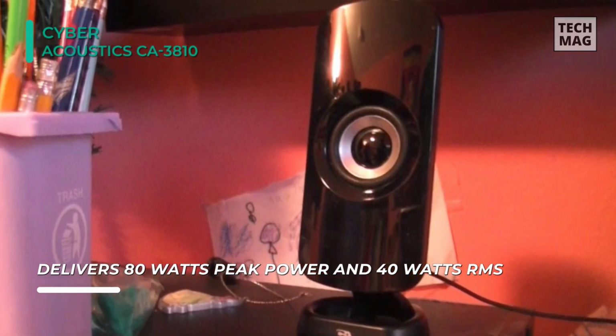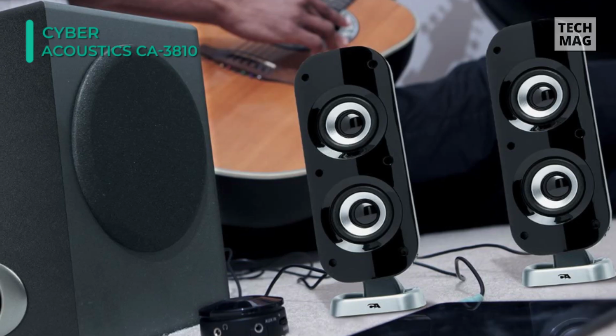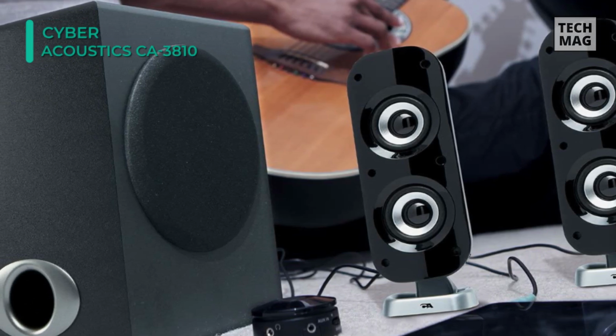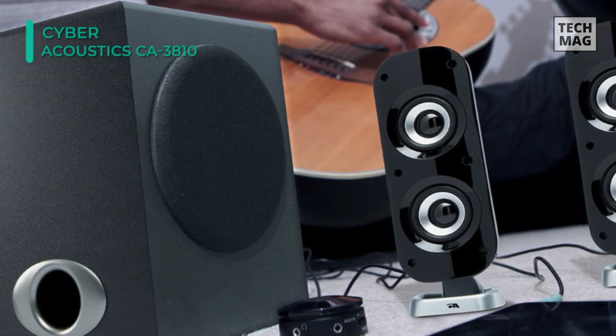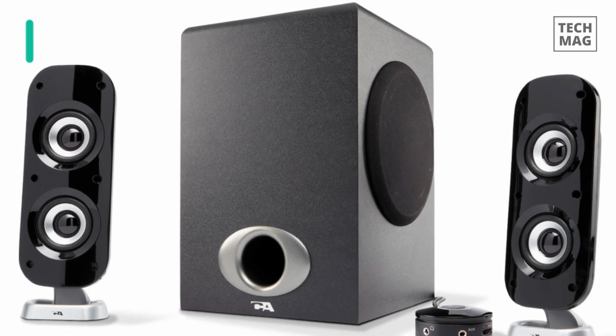Additional features include an on-off switch, master volume control, and detachable cloth grills. This 2.1 speaker system is ideal for movie watching, music listening, and gaming. Surround yourself in audio and immerse yourself in the experience.